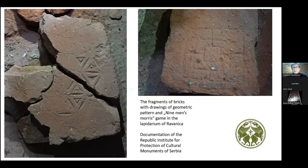On the other hand, you can also see a drawing on another brick that has an engraved pattern of the nine men's Morris game. It's a very interesting finding also because it's a very ancient game. I think it originates from Roman times, and apparently it was also very popular during the medieval period. It's a game for two persons. And these two findings give us a very interesting insight into the life of the artisans who were participating in the construction of Ravanica.